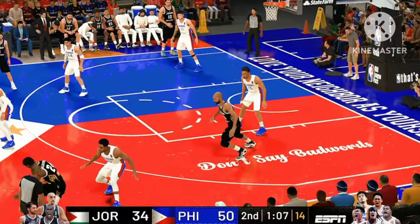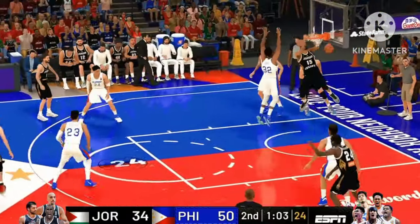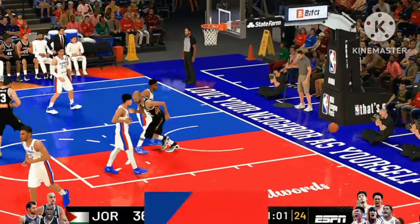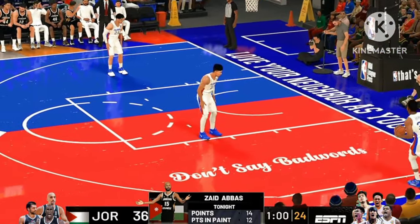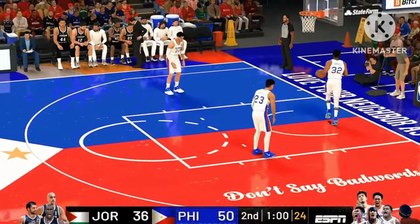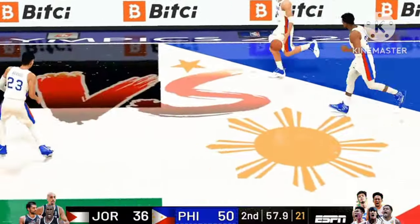Hollis Jefferson outside to the paint. And he caught that pass in full stride on his way to the big slam. This is who you want leading that play. A sure passer with great awareness. 59 seconds left in the second period.